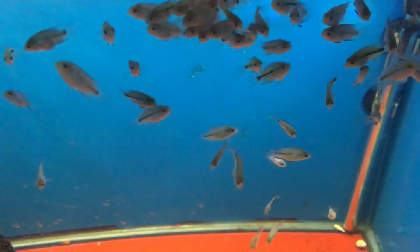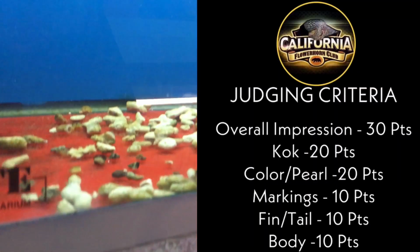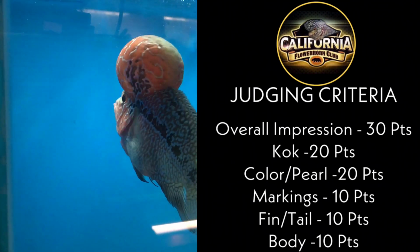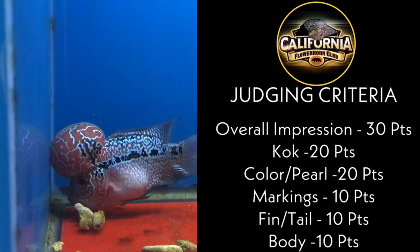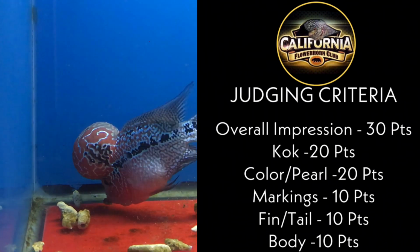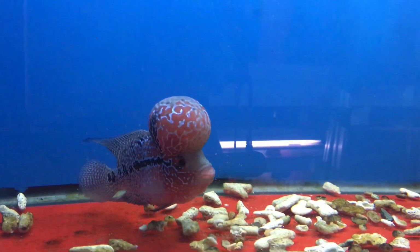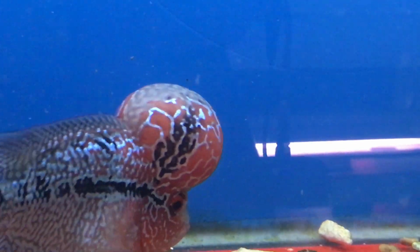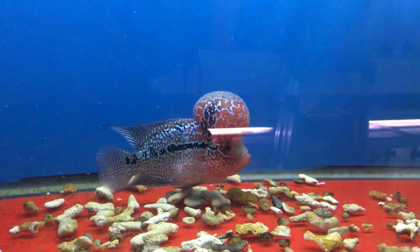The judging system. What are the categories they're going to judge on? So there's 3 judges, and each judge is allocated 100 points. Out of the 100 points, 30 points is for overall appearance, which is kind of like your first impression. Then it goes down to head, which is the main category for flowerhorns, because that's what they're known for. And that's 20 points. And then I believe is it nuchal hump or KOK? Nuchal hump, yeah.